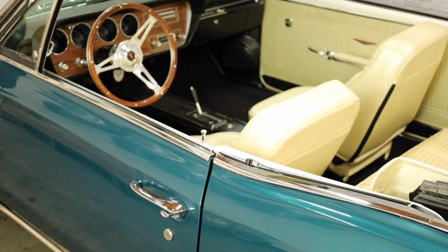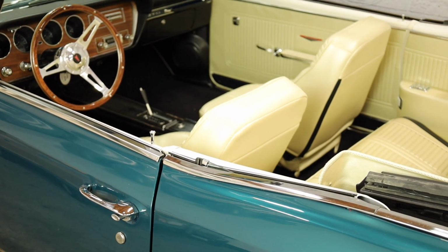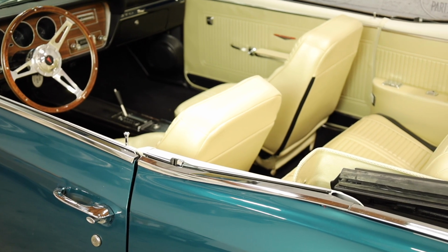After many years of service, you may notice that your upper door reveal moldings look scratched, faded, chipped chrome, or possibly even just plain missing. Thankfully, we have a high quality reproduction for you.